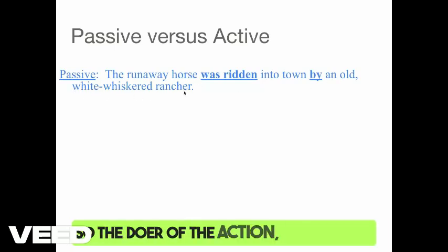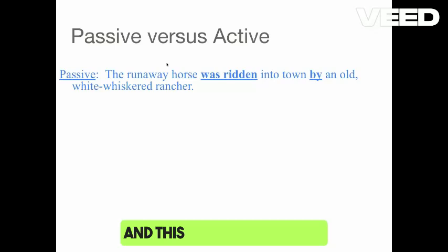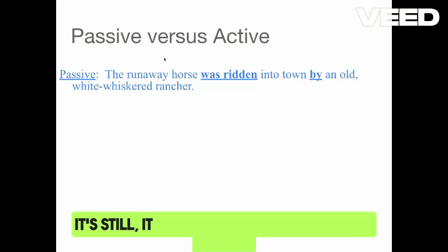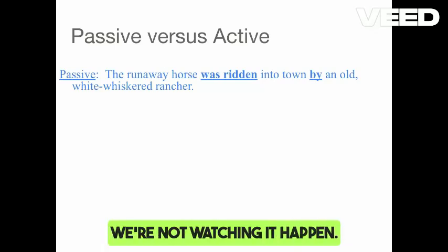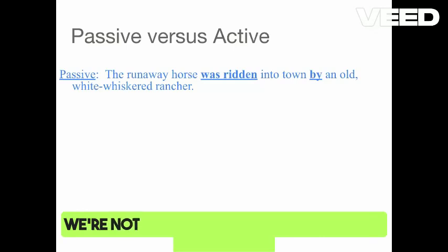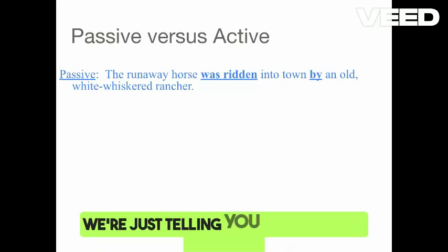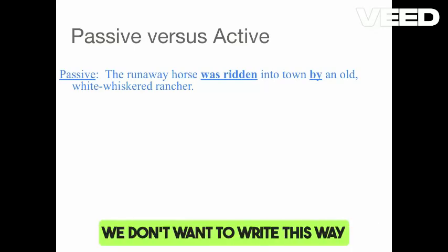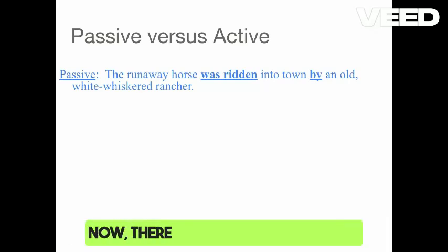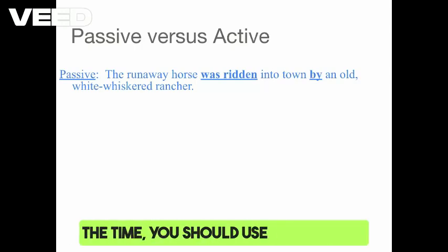So the doer of the action, the rancher, is at the end, and the receiver of the action, the horse, is at the beginning. And this is a frozen image. It's still. It was ridden into town by this person. It's already happened. The sentence is telling you this has already happened. We're not watching it happen. We're not seeing a movie in our minds. We're not imagining the action happening right before our eyes and seeing it unfold. We're just telling you what already happened. You're not experiencing it as it's happening. This is bad. We don't want to write this way when we're trying to communicate action. Now, there is a time and a place for passive voice, but I'm going to say 90% of the time you should use active voice.